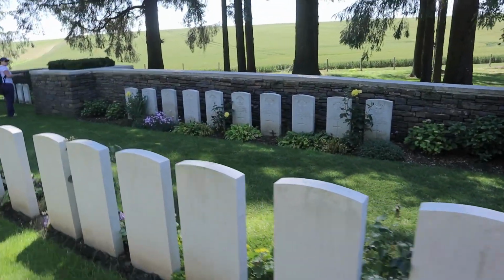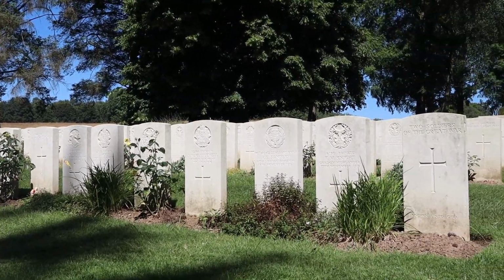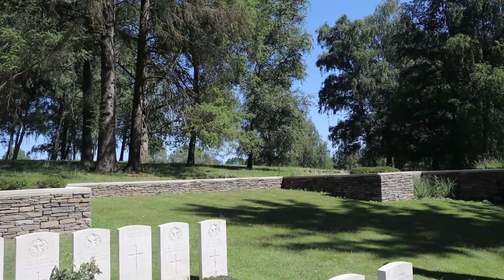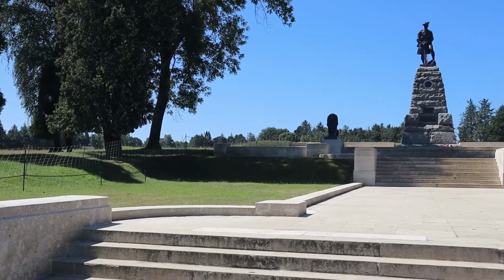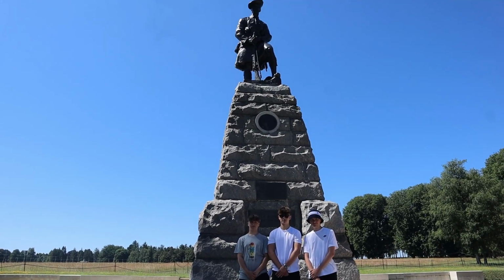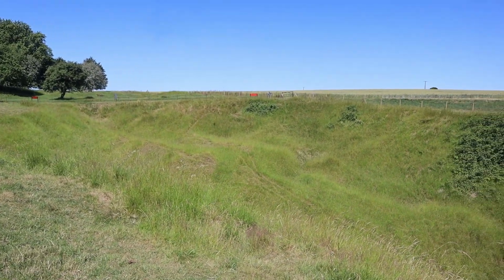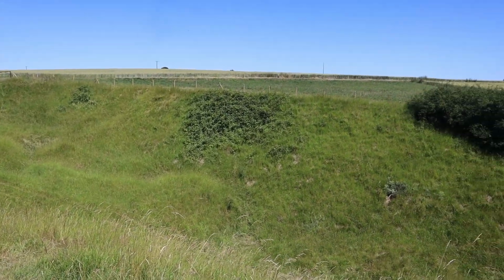We come now to what is known as a Commonwealth grave. These are soldiers of the Allied forces, and we see many of these during our time looking into the battlefields, and they all look very similar. Here is the 51st Division monument, and we also have German trenches. As you can see, they are so much deeper than British trenches, as they knew that they were going to be staying a lot longer.